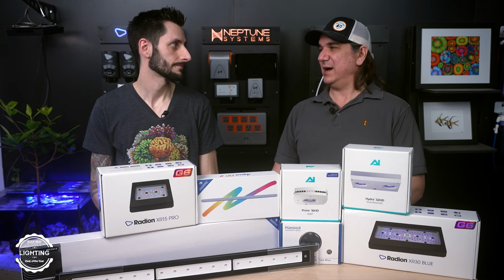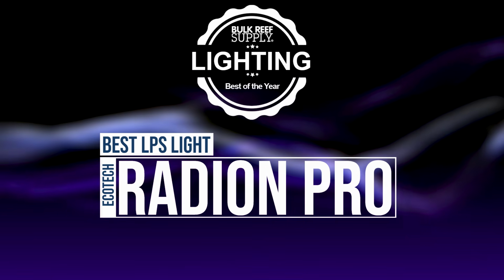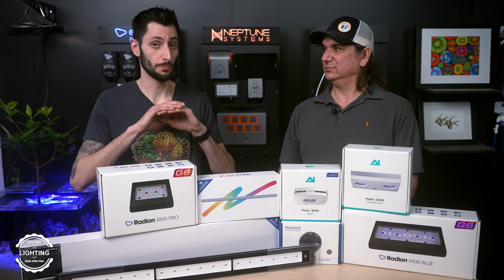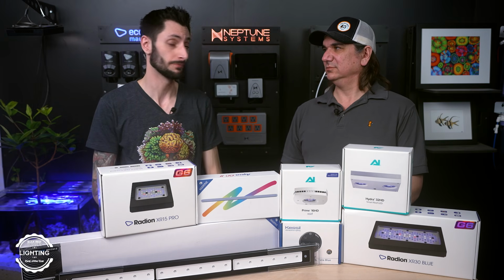So what are some good options for that? Probably one of the best options for LPS is going to be an XR15 Pro or even an XR30 Pro, just depending on the size of the tank. You're going to get a lot of light. You're going to be able to spread it out a lot, but the spectrum is really, really important, like you were saying, and those lights, they nail it.